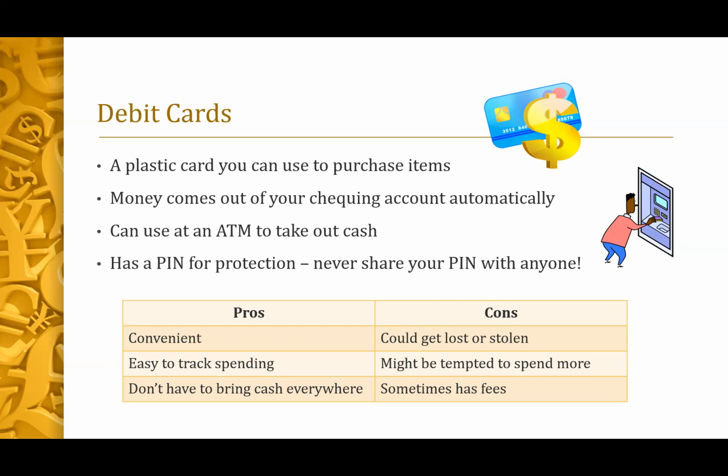Another con, you might be tempted to spend more. If you have physical cash in front of you, it's a better visual of how much money you have left and how much you can spend. Whereas if you have a card, it's a little easier to get away with, oh, I can buy this and I can buy this. And then you go check your account and you have almost no money left.